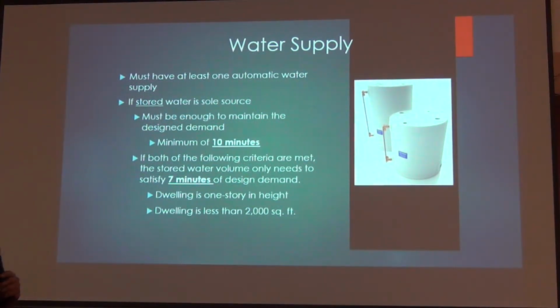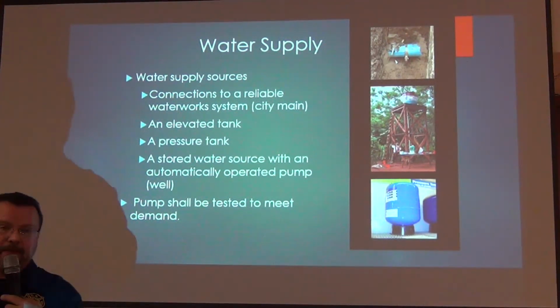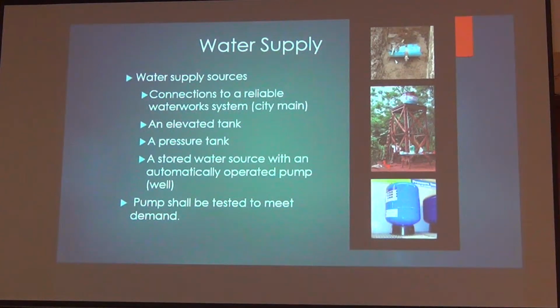And you can do it with storage tanks. If you have a pump system, you can have a storage tank, a pressure tank. It has to be designed for the maximum required flow, which is for 10 minutes, one sprinkler head, which in this design is 2. One sprinkler head is 13 gallons a minute. 13 times 2 is 26. So 10 minutes, 260 gallons. Okay? So you can do it with a storage system, the reliable piping system.